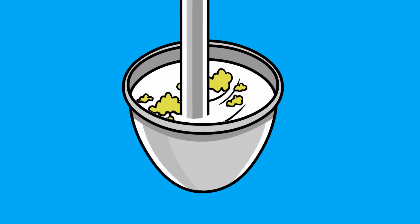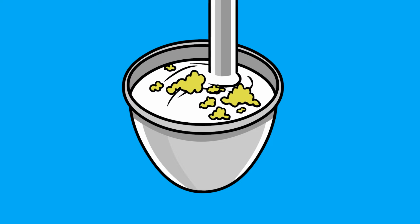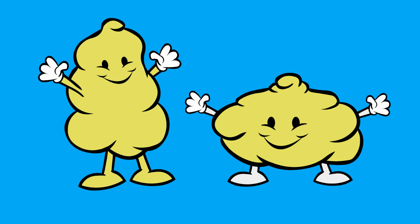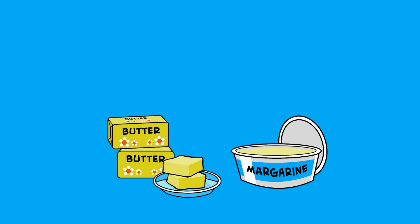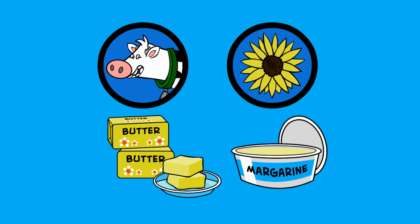Butter comes from cream, churned up in a vat, which separates the buttermilk from the lumps of fat. The difference between them is simply that one's vegetable and the other's animal fat.